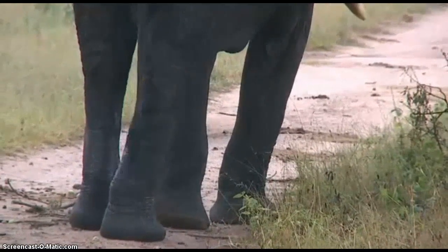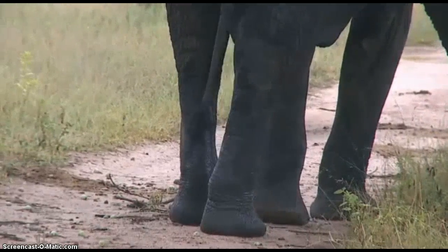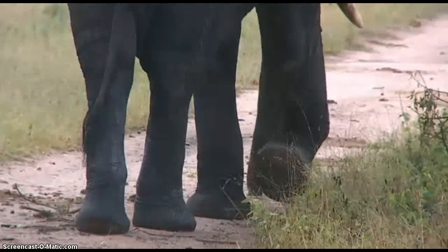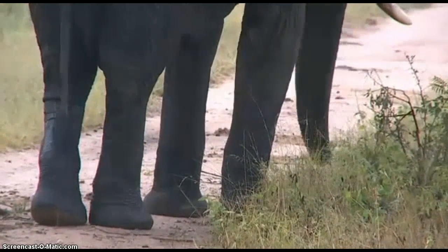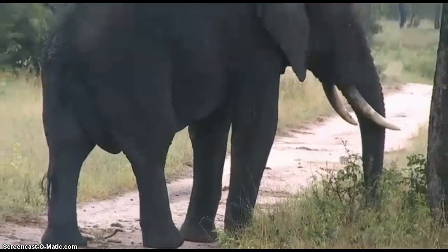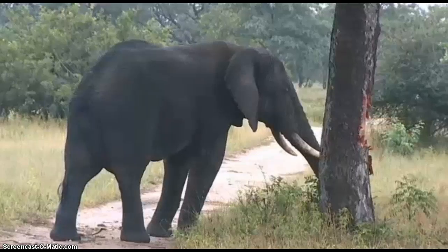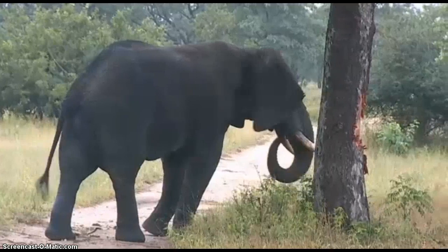You can see that urine at the back of the legs there, and we're not downwind. The wind has actually dropped, so I'm not smelling him now. How would you describe that urine smell? It wasn't urine, it was more a musty smell, wasn't it? Yeah. It had almost like a sweet scent to it, I think. Not quite like fermented fruit, but certainly that sweet flavour almost.